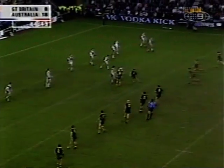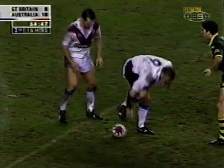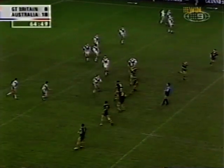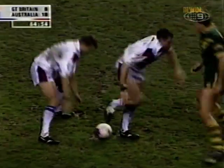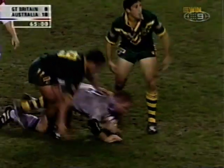10 points the gap. Time starting to ebb away. Well, that surely should have been the second try for Gidley. That would have brought a smile to my two young daughters out in Australia, Kaylee and Alyssa. They think he's one of the glamour boys of rugby league. Well, they will be watching Steve-O's daughters on Channel 9.